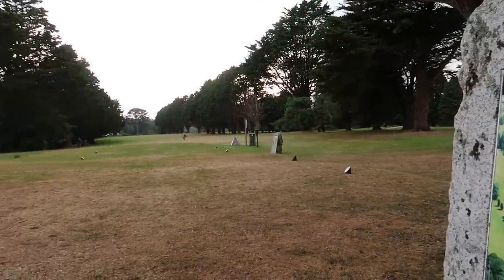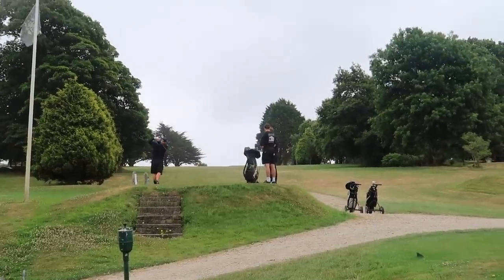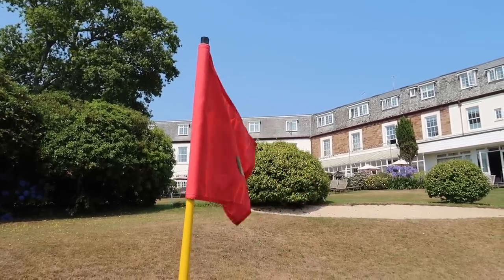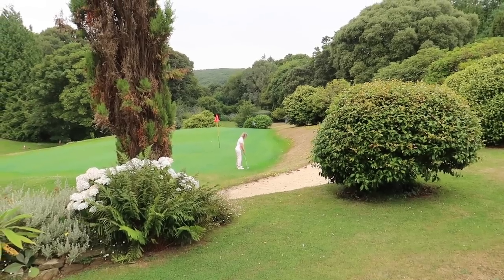To walk into Helford Passage, you'll pass through Budock Vean's very own nine-hole golf course. Originally designed by legendary golfer James Braid in the 1920s, this challenging golf course is set in mature parkland and is playable throughout the year.